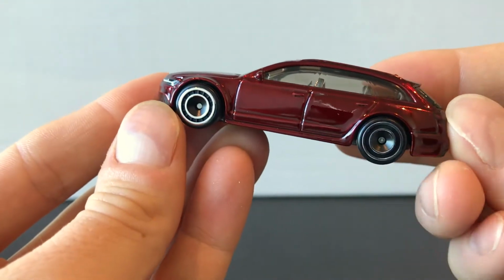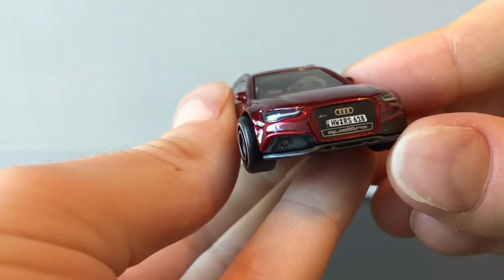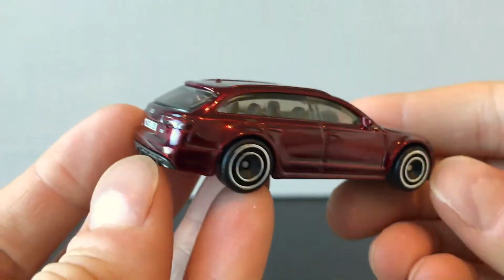I'm going to test it out on the track. I don't think it's going to go well on a normal track builder track because it's got those Real Rider tires, but we'll check it out anyway. On a downhill, it would probably be a lot better.